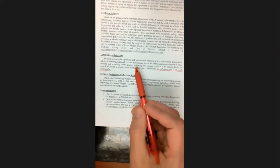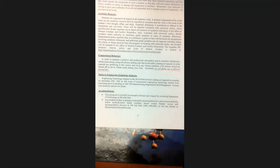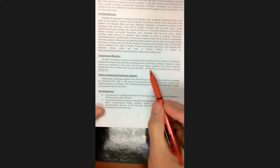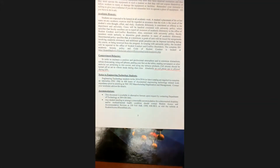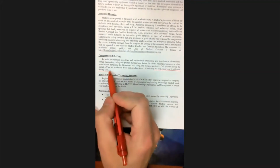For behavior, just be respectful of everybody. I'm going to treat you with respect like you are adults, because you are adults, and you treat me with respect, and you treat each other with respect, and we won't have any problems. The only other thing I want to say is don't use your cell phone when you're in the lab. In the labs, there are things that could kill you. Don't be preoccupied doing something on your phone when you should be doing something else in the lab. So don't use your cell phone when you are doing the labs in class.